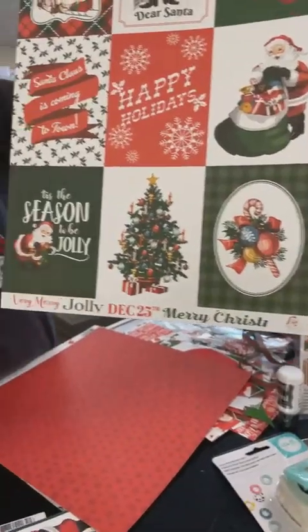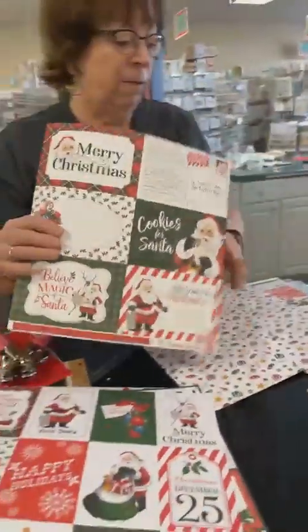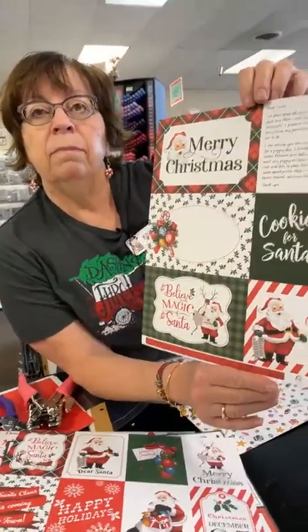And Maggie, that's kind of your big thing, is saving the barcode strips. I love those barcode strips. So when you cut those off, you're going to want to save them. And you're going to find that some of your pieces, I'll show you here in a minute. Julie said this album would be a great December daily or December documented.